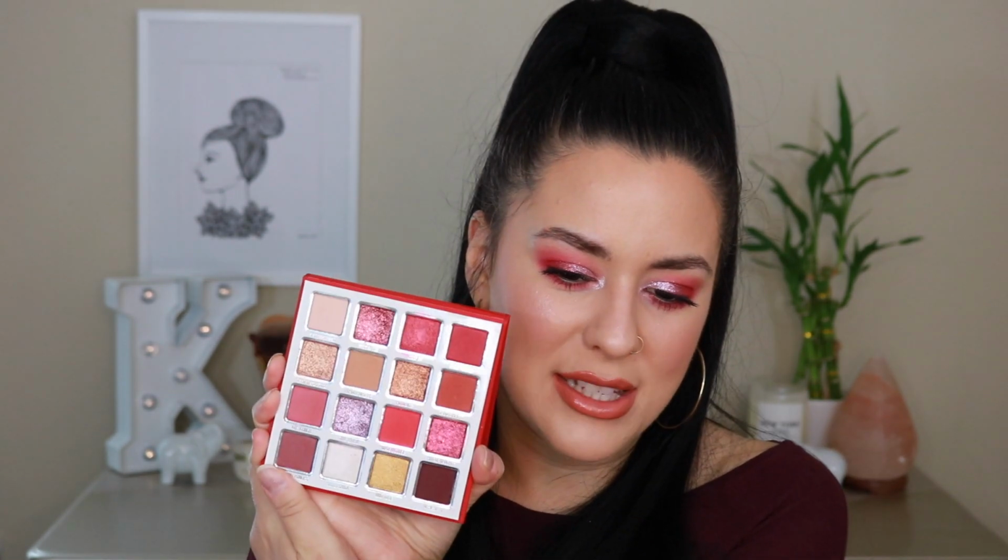I am living for this eye look. Probably gonna rock it for Christmas, maybe even New Year's. It is so pretty. I do want to try to play with some more of the neutral shades now, because now that I've had a chance to dip into it, I am seeing more. I'm feeling a little bit more creative with it.